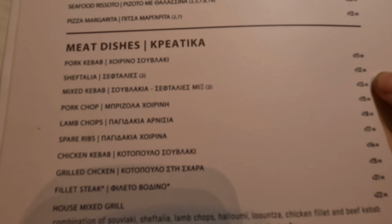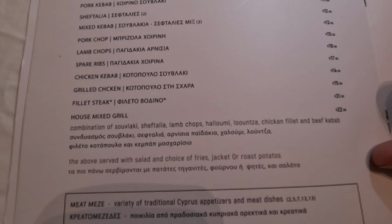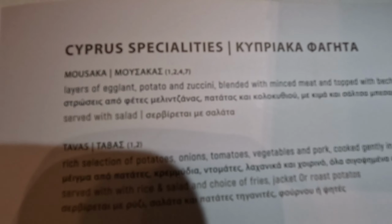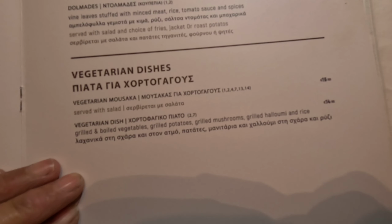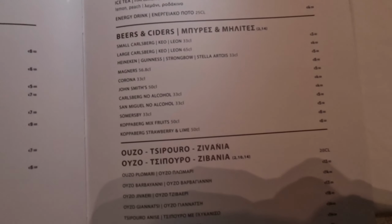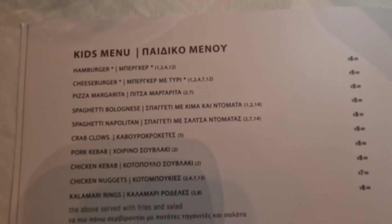Meat dishes. Now I'm going to have the mixed kebab, guys. I know it's nothing to do with fish. Mixed grill. Ooh, mixed grill. Look at that. €22. And of course, it all comes with your chips and what have you. Or you can have jacket potato. Cyprus specialities, and you've been looking at the moussaka, haven't you? And that's €16. Tavas, stifada, €17.50. And it all comes with your chips and jackets. Vegetarian dishes there. So vegetarian moussaka, that's also €16.50. And that's changed over. There's the kids menu, and kids meals around €9.